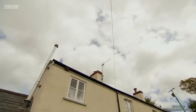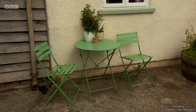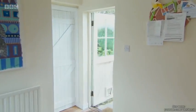Come on. This character cottage dates back to the mid-1800s and was originally a one-up, one-down. We're starting off our tour in its country kitchen.